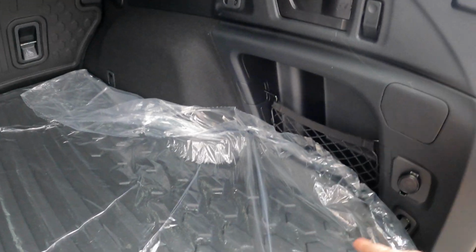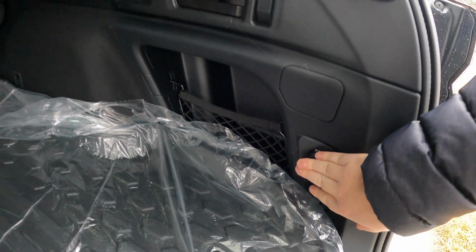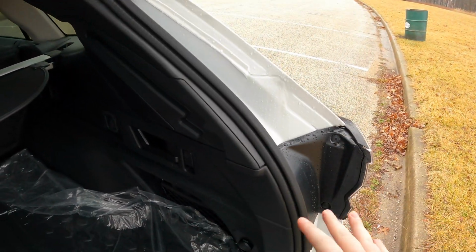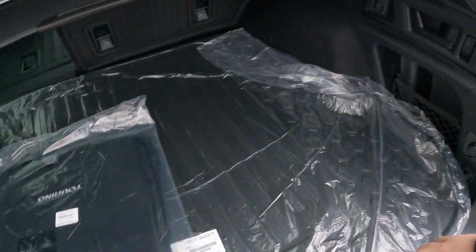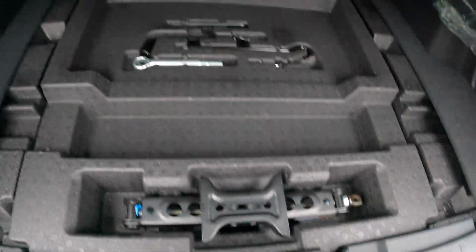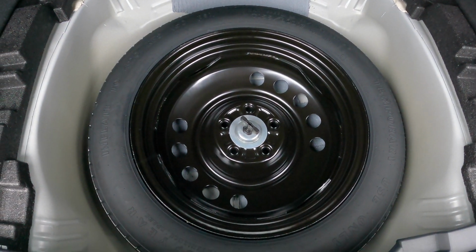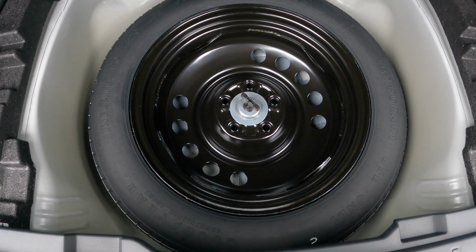I get these nice little cargo nets. I do get a 12-volt outlet down here, which I love to see in the back of cars. So nice for tire inflators or camping trips, whatever it might be. I also can pull up this bottom, and we do get some tools and a jack and things like that, of which down below you do get a spare tire. Love to see that, because some modern cars don't give you spare tires anymore.